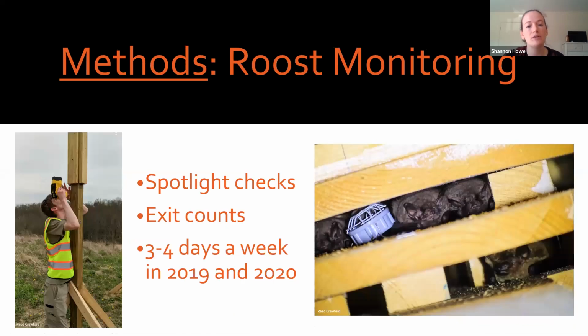In order to monitor these roosts, we did spotlight checks and exit counts 3 to 4 days a week throughout the summer seasons of 2019 and 2020. You can see here Reed is spotlight checking the bat. And we do this to get an estimate of the number of bats in there. We also record species and if any of them are banded.